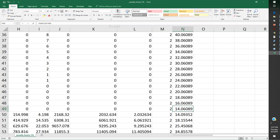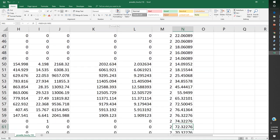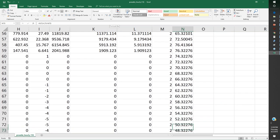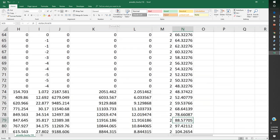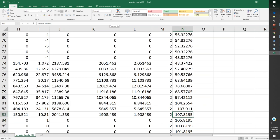And see, now I'm at 14 kilowatt hours, and then I'm adding 2 and subtracting 2, so my battery is maintaining its state of charge. And then I'm adding 4, and so now I'm charging my battery back up. Then I get up to 70 kilowatt hours. The next day, I'm shrinking back down. I'm at 100, then it's charging back up.